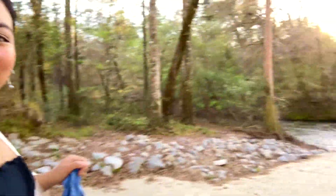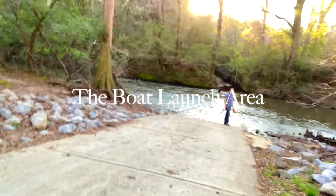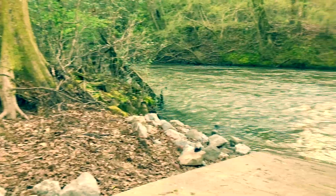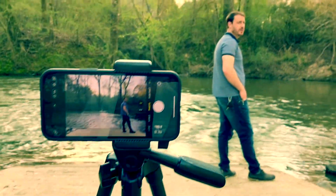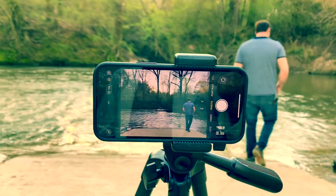So here's another part of the park that I like. Ta-da! Look at that. Say hi, lovey. Hello. Hello. Beautiful. So I'm setting up the camera again on our tripod. Yeah. So okay, let's start shooting.